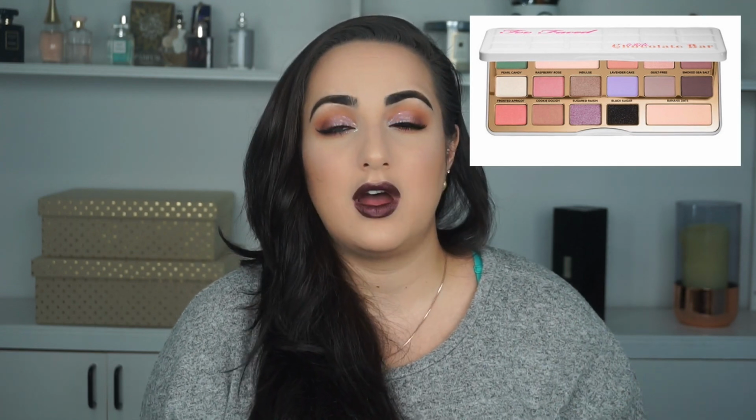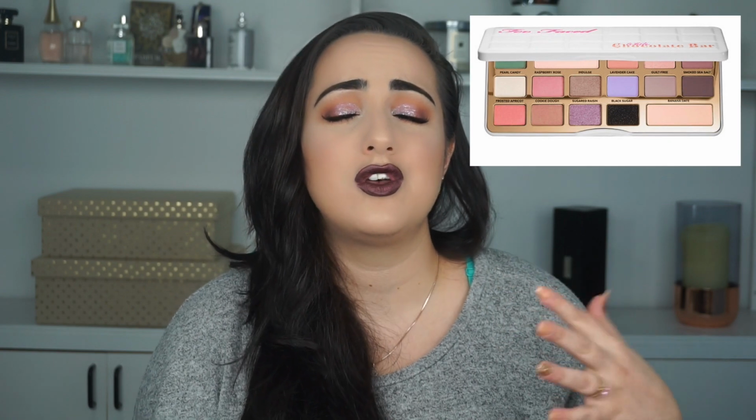This palette is, it's just like there's nothing special about it. It is like the chocolate palette, but a lot paler, a lot ashier, a lot less rich in pigment as far as the colors are concerned. Don't get me wrong, the pigmentation on the colors is fine, it's just they're all so light. If you're anywhere darker than my complexion, this palette is not for you.